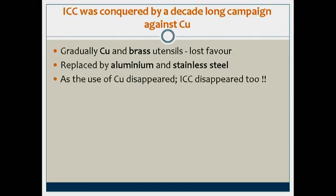But after a decade-long campaign against using copper utensils, when copper was replaced by aluminium and stainless steel, with the reduction in copper utensils, ICC disappeared too. And there are only sporadic reports nowadays.